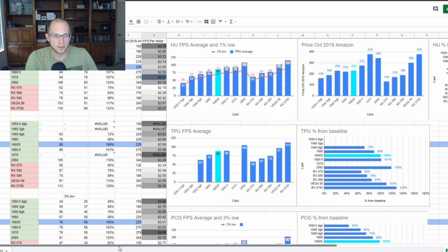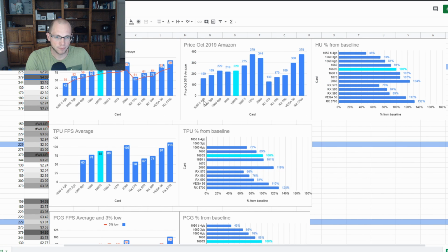And then we have the prices right here. So the prices were $159 for the 1050 Ti, $189, $229, $219 for the 1660, $229 for the 1660 Super, and it goes up from there. It's $275 for the 1660 Ti. The 1070 was $379. You can get that for about $200 on eBay, so that's a terrible price, and it makes the FPS per dollar skyrocket there. And the 2060 was going for $344.